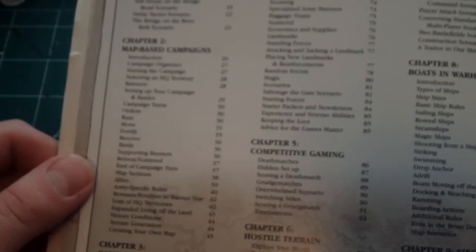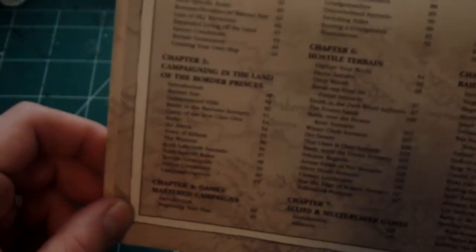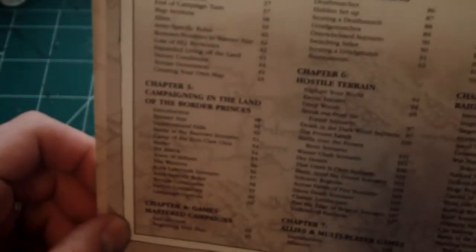And you've got map-based campaigns, which I have never done before. So that's right over here. And it goes through different ways to do that and different custom rules for each of the armies. And then there's a separate one, Campaigning on the Land of the Border Princes. That one's down here. And different scenarios that they have for that.